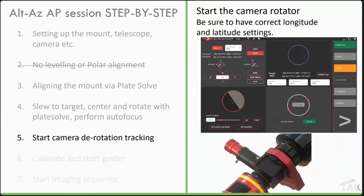Then you need to start the camera rotator with a rotating software. And one thing I have mentioned here, you need to be sure to have the correct latitude and longitude settings in the software running the rotator, because that is being used for calculating the field rotation speed.